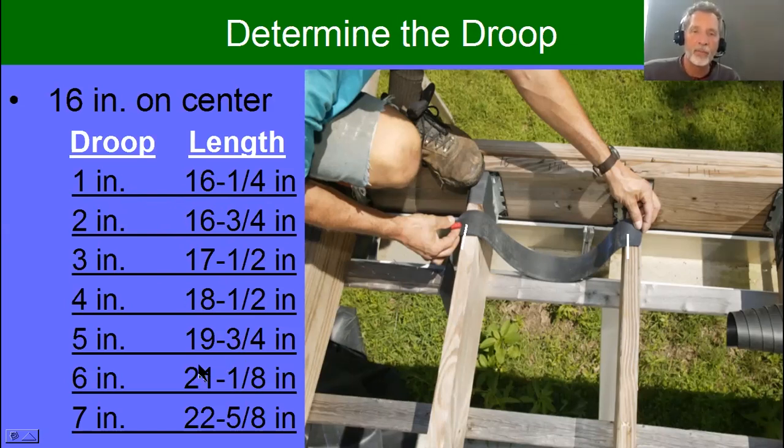So when you get up around, let's say 6 inches to 7 inches, you'll notice that the difference there is a full inch and a half. So in order to gain an additional 1 inch droop when you're at that 6 to 7 range, you've got to let that membrane slack in an extra inch and a half, whereas to get a 1 inch droop was only a quarter of an inch. It's not a linear progression. I forget all my math, but it's going to need to be a little bit more.